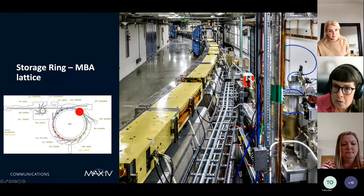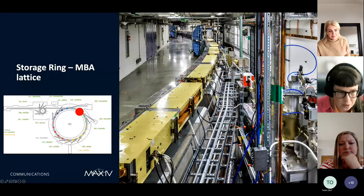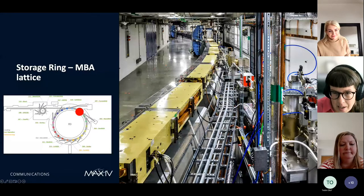What you see here is also that we have two rings. We have the large ring and we have the small ring. The large one is called R3 here. It's because its energy is 3 giga electron volts. So it's just a technical thing here.